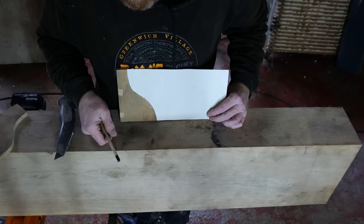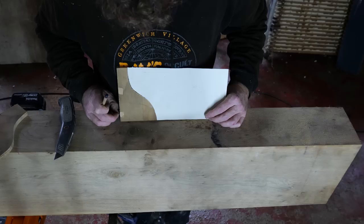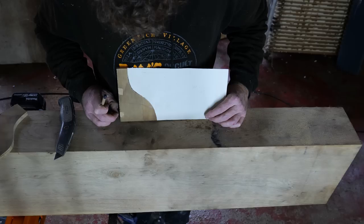You guys are coming along with me. I've never done anything like this before in my life, so this is a proper trial and error process. We will see what we will see, and we'll see if I'm any good at this or if I'm just a wood butcherer. It's gonna be interesting. It's gonna be really, really interesting.